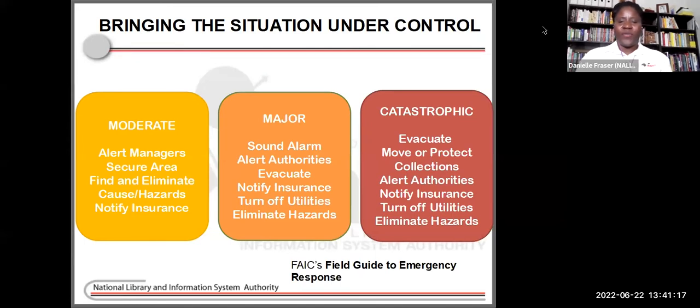Now, what do we do to bring that situation under control? And these are some suggestions from the Field Guide to Emergency Response from the Foundation of American Institute for Conservation, or FAIC. So if it's a moderate emergency, a moderate disaster, they indicate that you should alert the managers, secure the area. And we sort of discussed some of these things just now for the scenarios we were working out, you know, getting staff and clients out of the space, visitors out of the space, securing the area. You want to find and eliminate the cause or the hazard and notify the insurance.